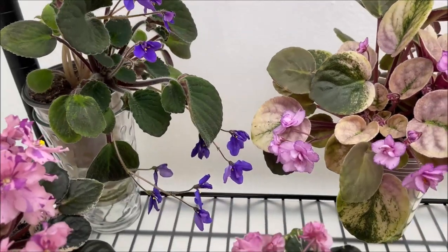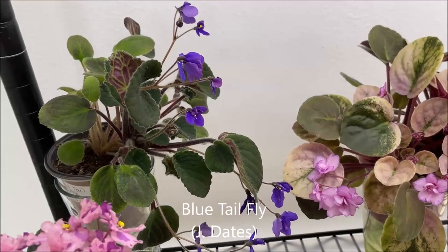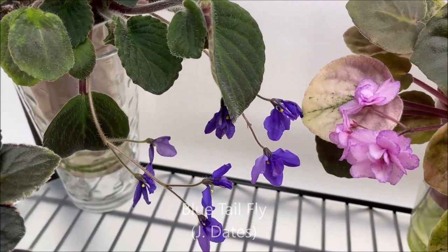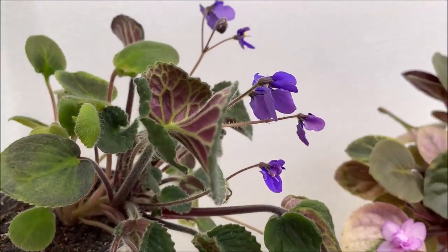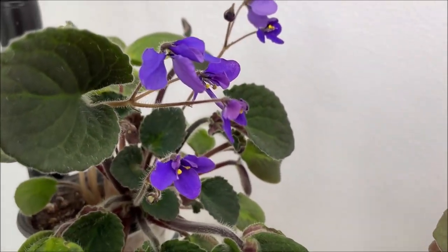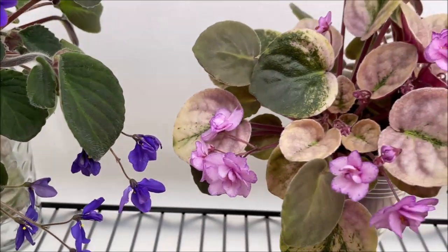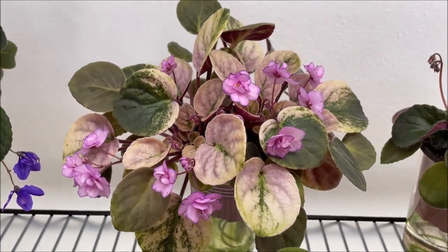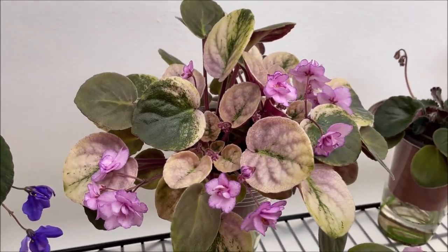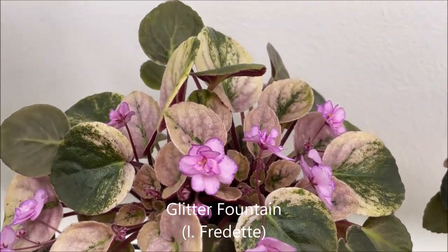Here we have my very first wasp variety called Blue Tail Fly by Jim Dates. It has bustleback foliage and wasp dark blue blooms. Next to it is a standard trailer variety with variegated foliage called Glitter Fountain by Irene Fredette. This is the first blooming cycle.